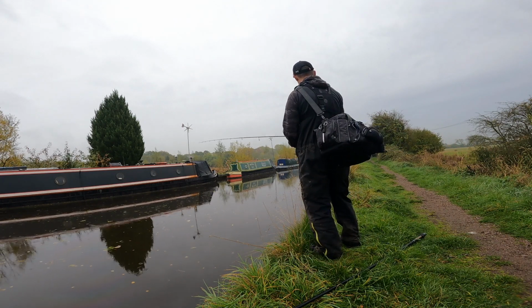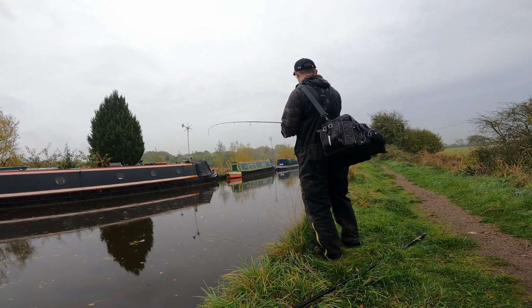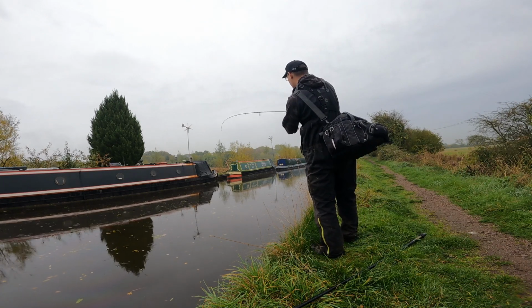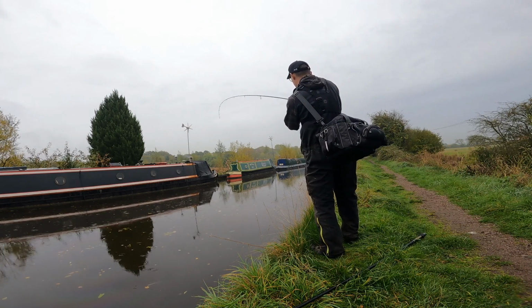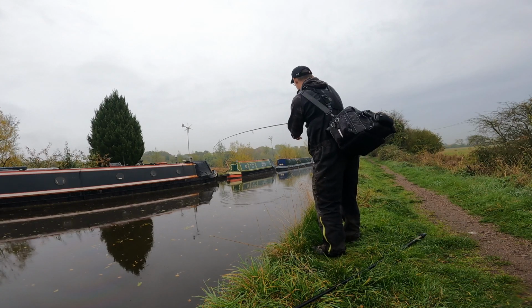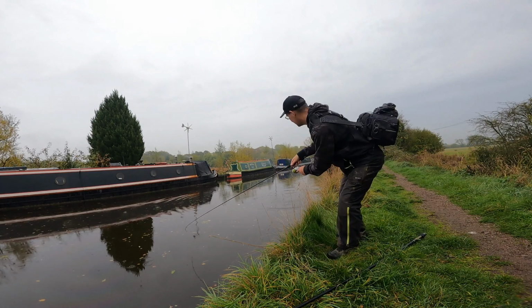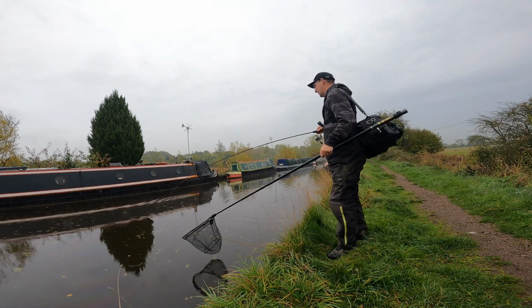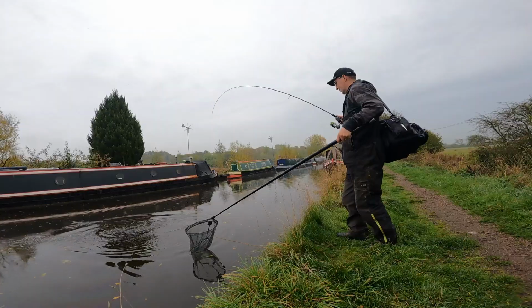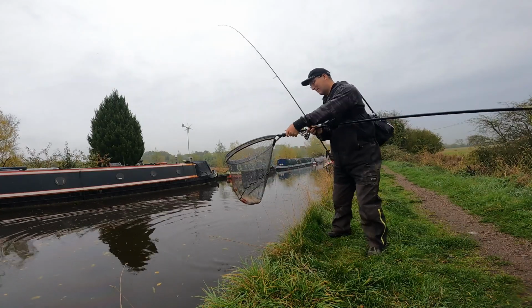Oh, there's a bit of a tap. I feel like, oh, there you are. There you are, we got one. We have got one. This feels like a better fish. It is a better fish. What the hell have we got here? Much better fish. What have we got? Oh, it's a massive perch. If I can get this in, it's a massive perch. He's a big, massive perch. Well, he's massive. Yeah. He's massive. He's well over 2.